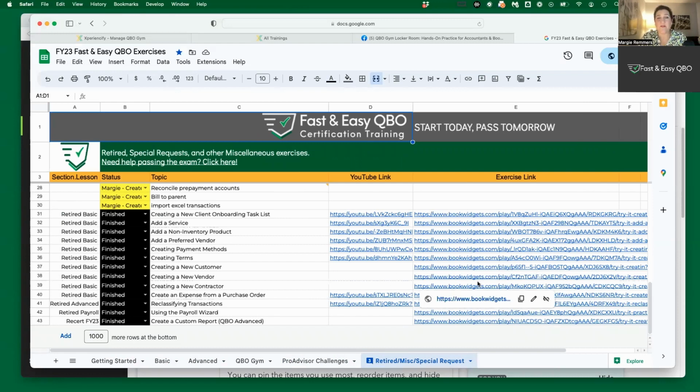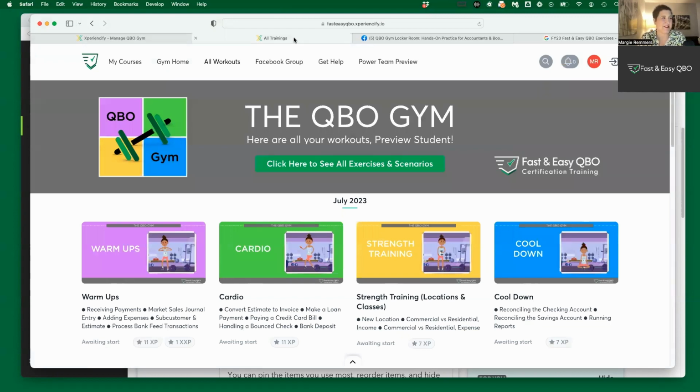And then we also have our QBO Gym, which is a subscription product that allows you to get simulated practice actually being a bookkeeper. Joel, my husband, likes to say that it's like a flight simulator, but for bookkeepers. You get hands-on exercises that actually simulate life as a bookkeeper, and you get a new set every month. What I'm showing here is the July set of exercises. It's all in this gym theme, so we have warm-up exercises, cardio, strength training, and cool down.